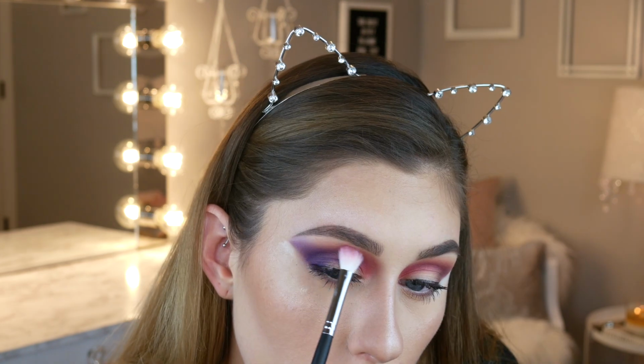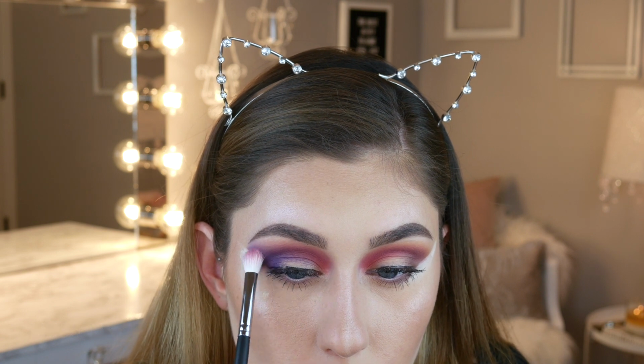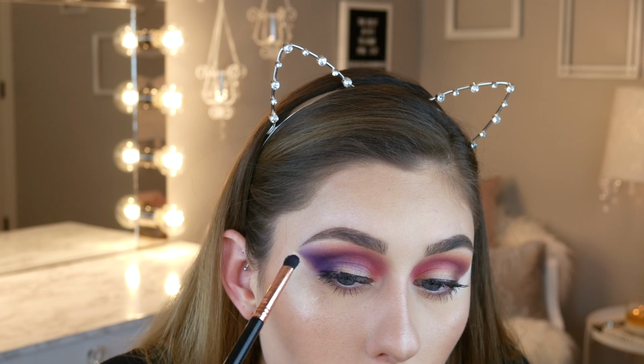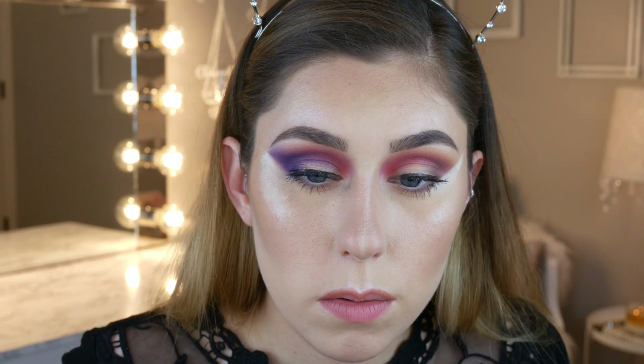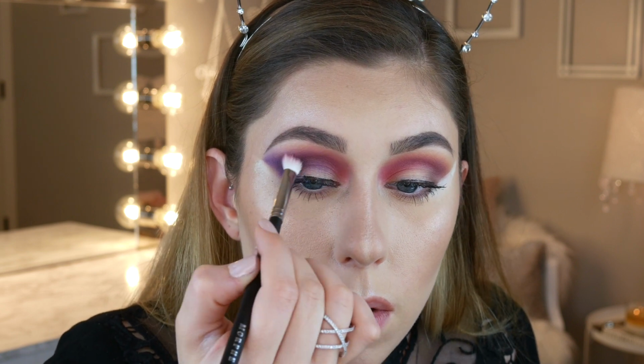Then picking up a clean blending brush, this is the M433 from Morphe. I'm just blending that pink and purple shade together, and then I'm going back and I'm deepening up that purple some more, and then I'm going back and I'm blending it some more. And then I am picking up the color Love Letter one more time and just merging those two colors together. So now we're done with the colored eyeshadow, and I'm just wiping away that powder and any of that fallout that we had on the face.